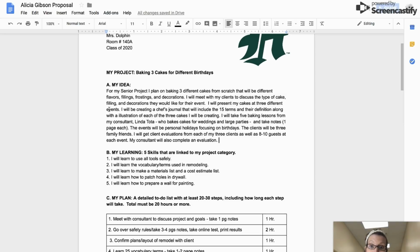The next thing we're going to work on today is this part B, My Learning. Ta-da! Super easy. So the first thing I want you to do is cross out, take out this little thing which says 5 skills that are linked to my project category. Cool. Yep, that's what we're writing here. 5 skills that are linked to your project category. Delete that. Then these 5 tips that we have, maybe these are things you're doing depending on your project, but these don't match my project at all. So I need to change that. So where do I find that info?